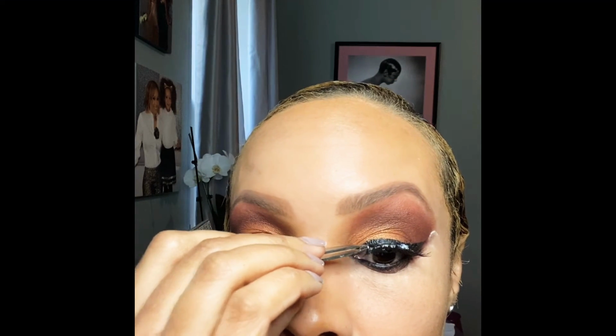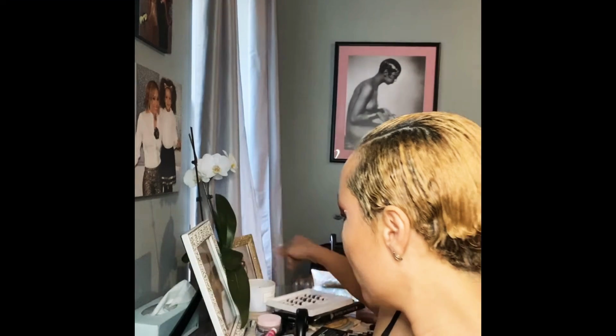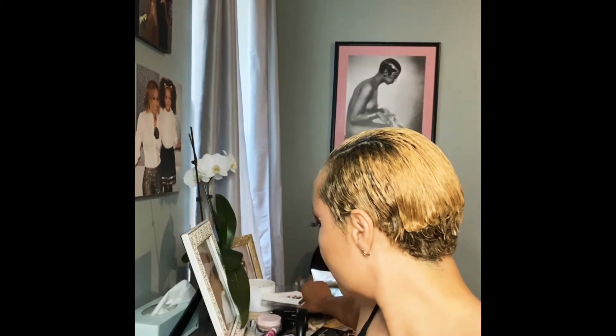And you're gonna set the lash literally on your lash line, not above. See, you could see the glue, but it's gonna dry clear. But you're gonna set it on your lash line. And we're gonna just let that white glue dry because it dries clear, it doesn't matter.